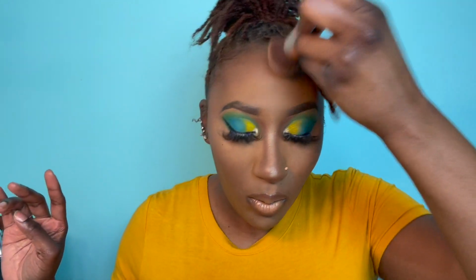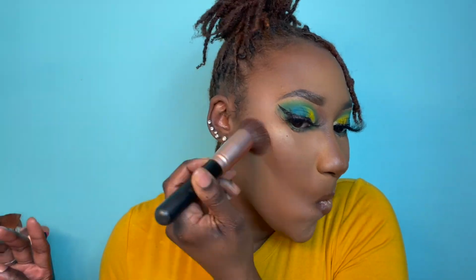I like a messy looking bun. I do not like anything too neat. So I keep my bun a little messy. I have my two down in the back and my two out in the front. And this is basically the final look. I'm gonna go in and blend out a little bit more wherever I need to blend.